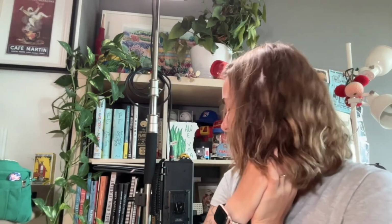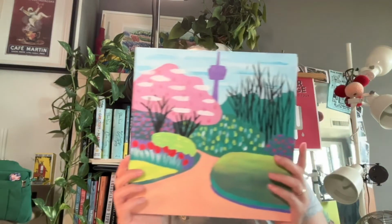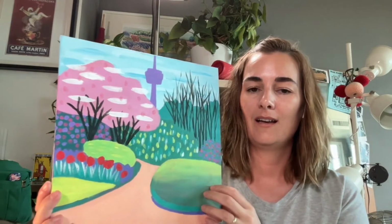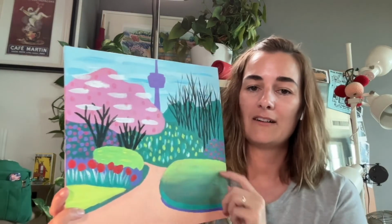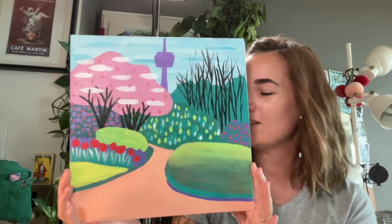I'm trying to think if there's anything else hanging around that is kind of newish art, but I don't think so. There is one. This is an acrylic painting that I did just on a canvas board, and this is of the music garden and the CN Tower in the background there. I had nothing else to do that day, so I decided to play with my acrylic paints. Yeah, that is everything. It's a lot.